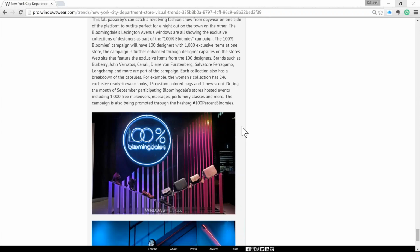It's all about, well, you can only get it at Bloomingdale's, and instead of just having every available piece from a design collection, being able to highlight that they do have some items that can be found nowhere else, 100% Bloomingdale's, that's pretty ingenious as well. Yeah, exclusivity is the name of the game, right? If you have something that nobody else has, if you've basically cornered the market on this one specific good, they're going to come to your store.